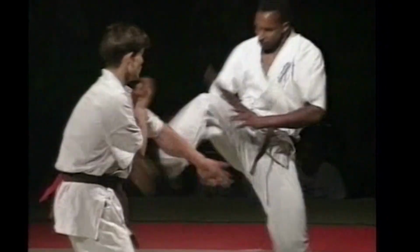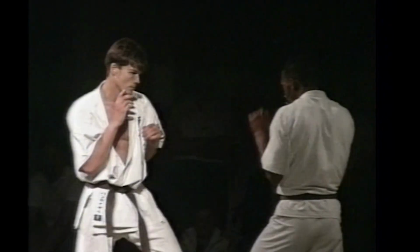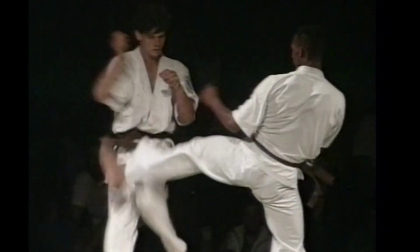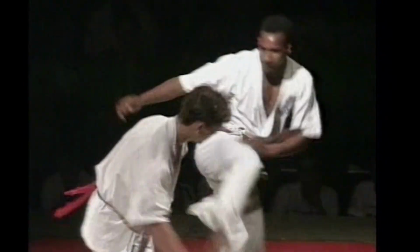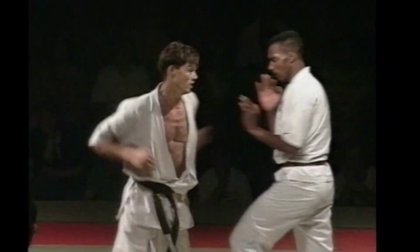The action has slowed down quite considerably now. I think they've both probably taken a little bit of a breather after that flurry just a couple of minutes ago. Good switch there, good switch from throwing to the lower body and then bringing up a roundhouse to the head, but it didn't quite make contact.